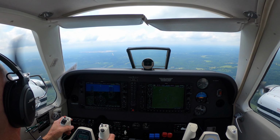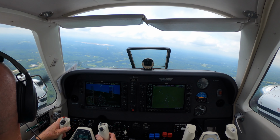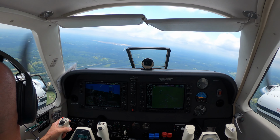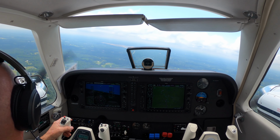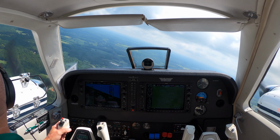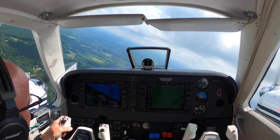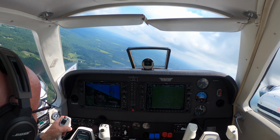Henderson Oxford traffic, Archer 181 Foxtrot Alpha, 6 miles to the southwest, inbound for 24 Henderson. Everybody's parked there, so we can probably go on back. I don't know. Southeast Greensboro traffic, 3 Delta Delta is left downwind, runway 17, Southeast Greensboro.